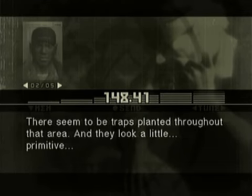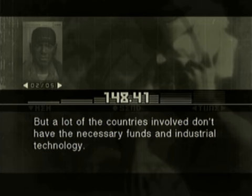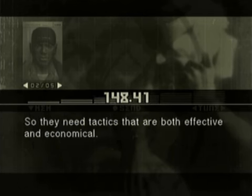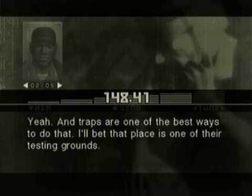There seem to be traps planted throughout that area, and they look a little primitive. Yeah, but this is their territory. Why would they need this many traps here? Maybe it's part of some kind of tactical research. As I'm sure you know, the Soviet Union is leading a worldwide revolution among communist forces all over the globe. But a lot of the countries involved don't have the necessary funds and industrial technology, so they need tactics that are both effective and economical. That's what they're researching? Yeah, and traps are one of the best ways to do that. I'll bet that place is one of their testing grounds.